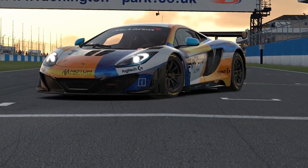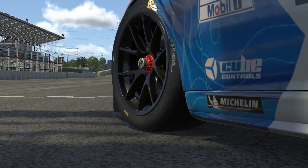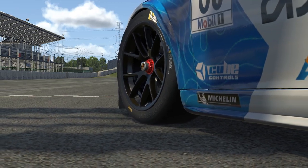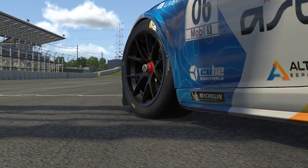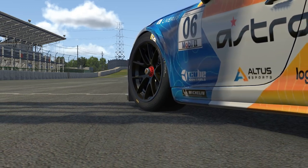I'm looking at the VRS GT Sprint Series, iRacing Le Mans Series, and potentially the Porsche Cup car, which I would love to see, especially whilst we wait an official word on the future of the Porsche Esport Super Cup. Wouldn't that throw a curveball into a potential pre-qualifying series?